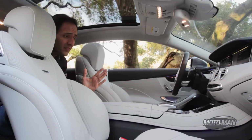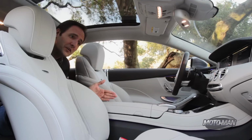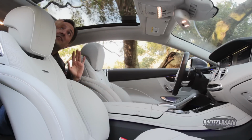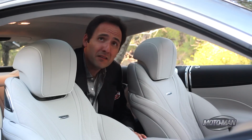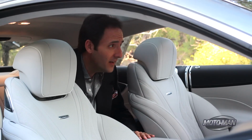This is a couple of steps above that, if you can believe it. I would say this is, let's just say, on the R-rated side of the sensual and intimate of the personal luxury coupe. Then they layer this panoramic sunroof on top of that. Now, I don't understand why, but it doesn't open. I personally want it to open, so we need to get on that.